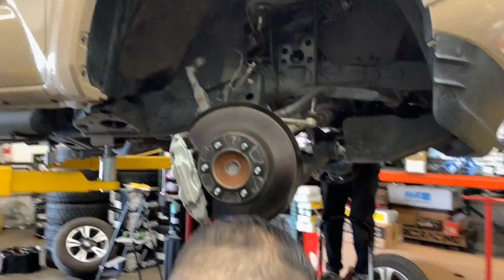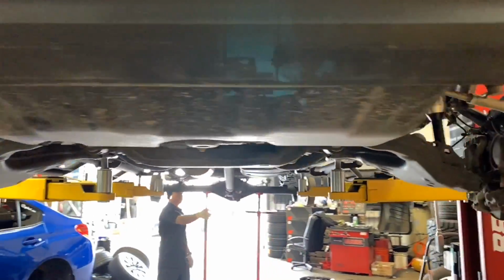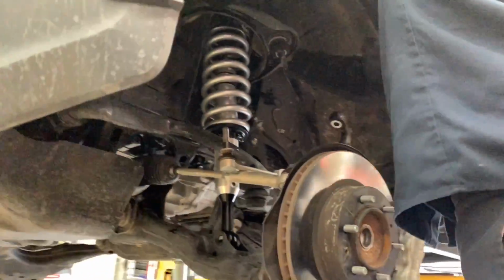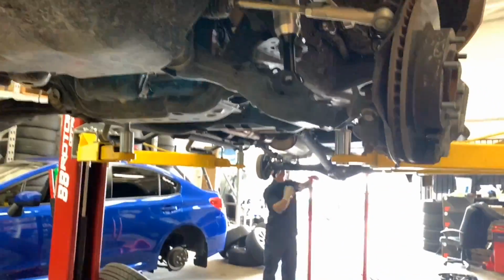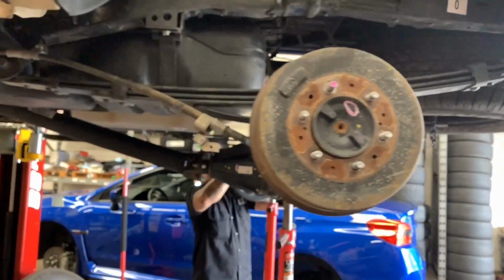Next up is this quicksand Tacoma, in for a Fox suspension setup. Here you can see the Fox 2.0 front coilovers installed. Here you can see our tech installing our 88 Rotors Add-A-Leaf system.